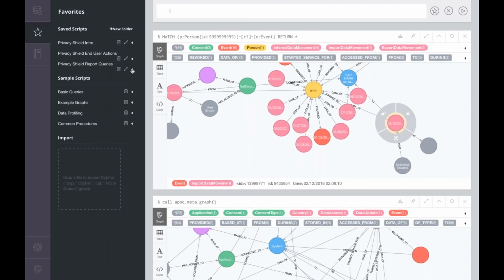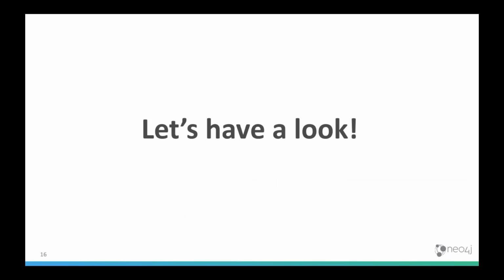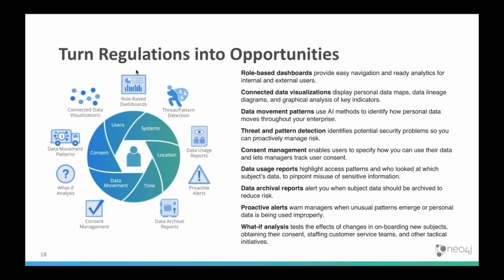Okay, so that's the end of the demo. Now we'll take a look at some sample reports that could be built on top of a system like this, right? So again, looking for ways to turn your regulatory requirements into opportunities. We took a look at some of that in the graph, being able to understand things like data movement patterns.